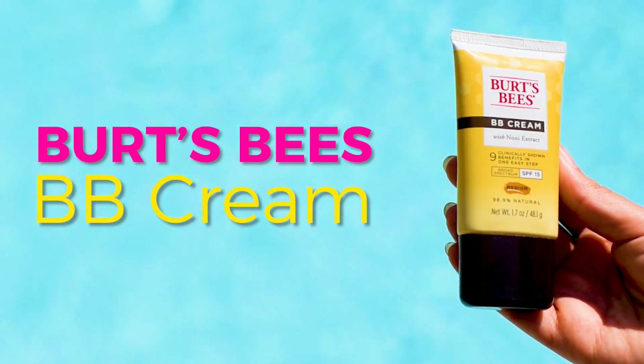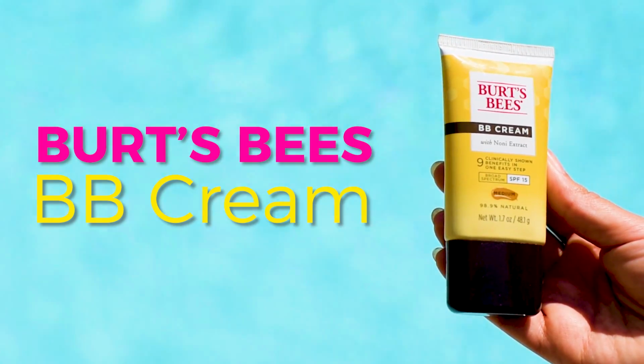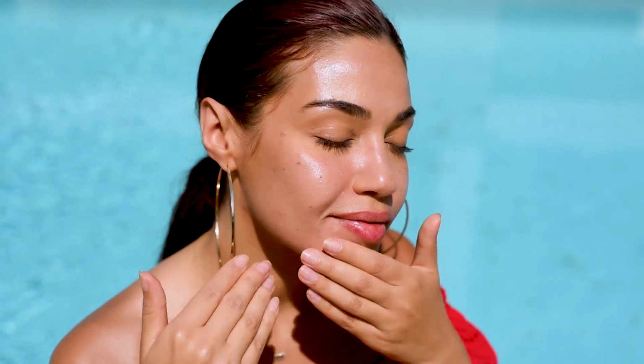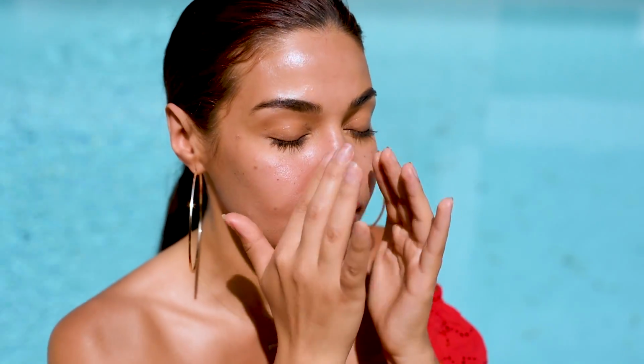The Burt's Bees BB cream is an essential for me because in the summertime I don't always love wearing a ton of foundation, so a BB cream comes so handy. This one also has SPF 15. I love the texture. It's really nice and light but gives a little bit of coverage and smooths out the skin, so this is an absolute summer must-have.